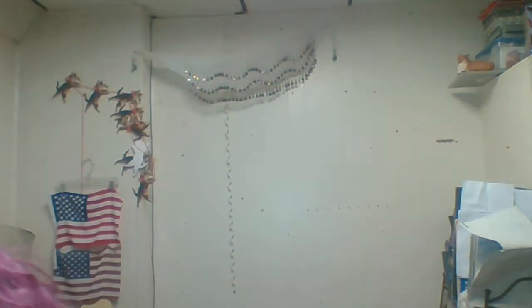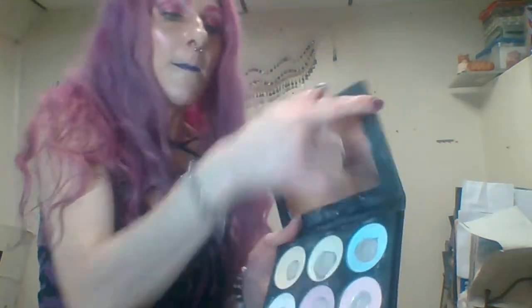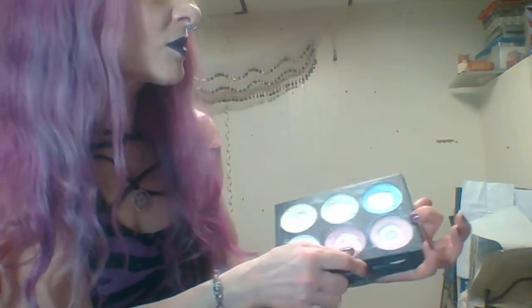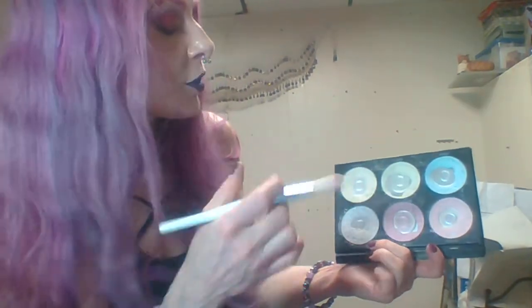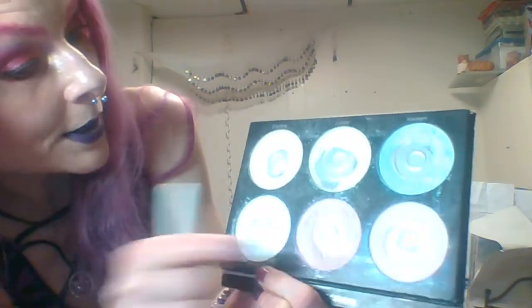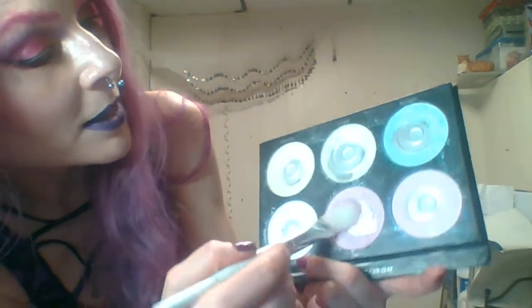And for my highlighter, I used the BH Cosmetics Blacklight Highlight. I love the hell out of this palette. I love it so much that I got a backup palette that they actually sent me once. It was a gift with purchase once. I used this pink shade here. It's called On Point. I like it so much.